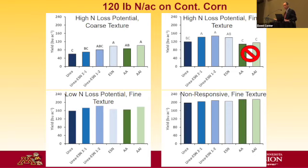In this one we are looking at continuous corn with 120 pounds of nitrogen, so again, a very small amount of nitrogen for that system. We had these over 15 site-years in Minnesota. And what you see here is urea and ESN blends of 2:1 or 1:2, 100% ESN, anhydrous ammonia, and anhydrous ammonia with nitrapyrin. In coarse texture soils where the potential for nitrogen loss is high, you can see that every step of increase in ESN, you get a yield benefit, because again, you have a lot of potential for loss. These were all pre-plant applications.